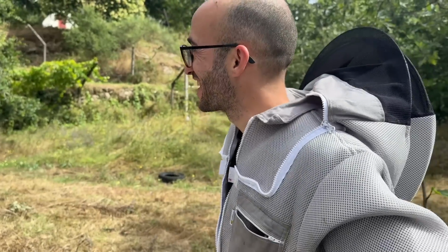Bees. Crusoe and I are very excited this morning because we are heading off to Diogo's farm. Diogo is our local beekeeper. Let's go get the bees. And he's going to be kind of training me in beekeeping so that we can set up a full apiary here on the farm. And I am beyond excited about the whole thing.